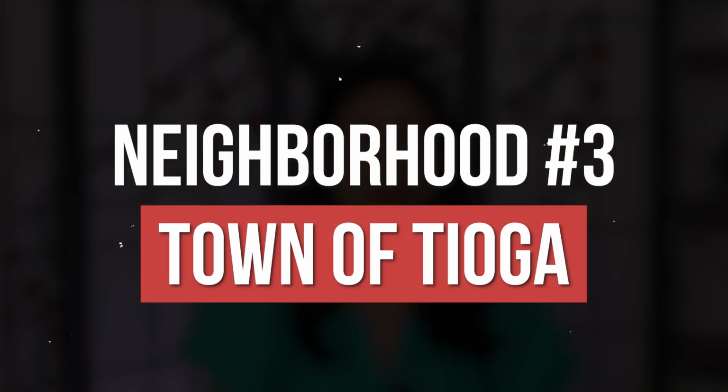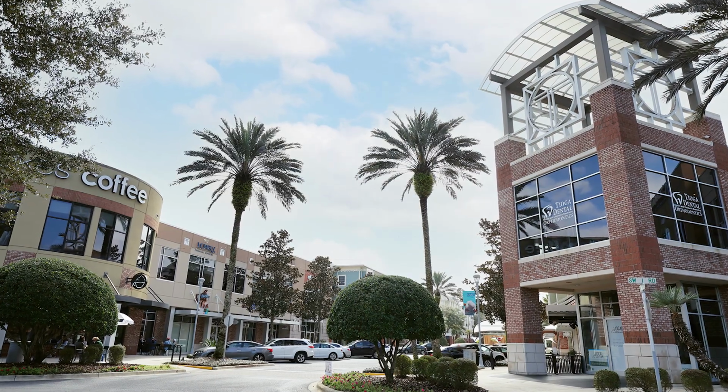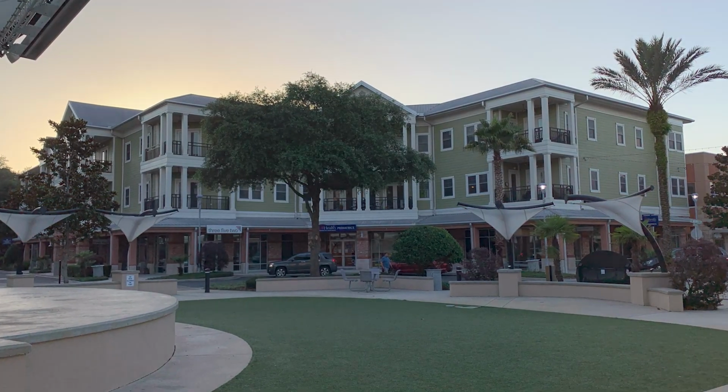This is luxury meets community events. The town of Tioga has newer upscale homes, a town square with restaurants and a yoga studio, and hosts fun events all year round. You will find lots of green spaces, and it's just a short drive to Gainesville. Think modern living with a small town vibe. Perfect for professionals and folks who like newer construction with amenities.